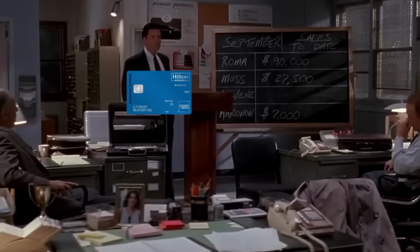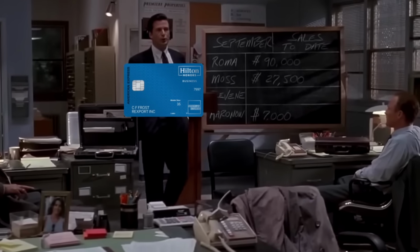You want to know why the Hilton Business Credit Card doesn't have a fitness category? Because people with the Hilton Business Card, unlike Hyatt, are out there getting business done. They're not at the gym staring at their pectorals in the mirror. They're closing deals. They should have a coffee category, is what they should have. Coffee's for closers only.